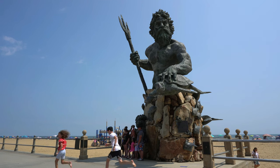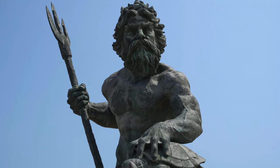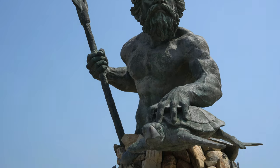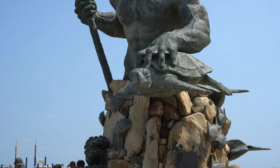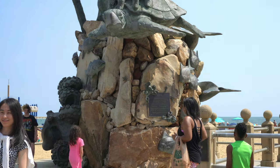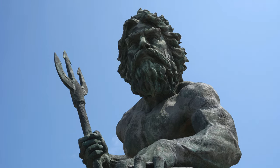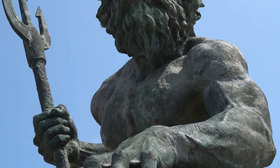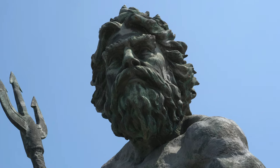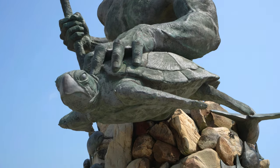This sculpture weighs 12 tons and its design consists of a 12-foot-tall rock base surrounded by various fishes, octopuses, dolphins, and lobsters. Above this base, the figure of Neptune begins, starting with his waist. Neptune holds a trident in his right hand and rests his left hand on a loggerhead turtle.